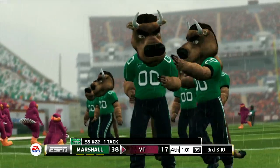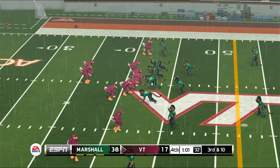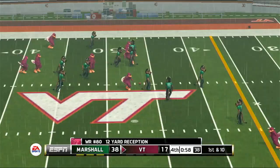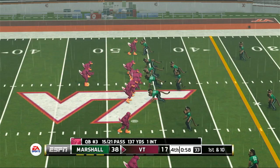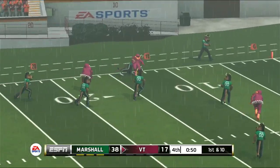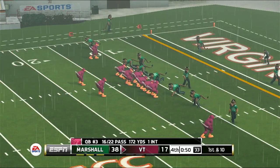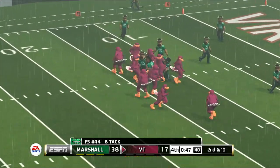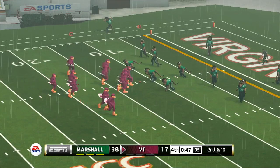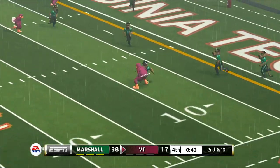Passes to the back, incomplete. And they'll look to convert here on another 3rd down. Tackled right away. Slings it. He's taken down around the 12-yard line. Spikes the ball. We're at play number 9 of this current drive. Three down, three down. Hey, check Mike 46. Quick throw.